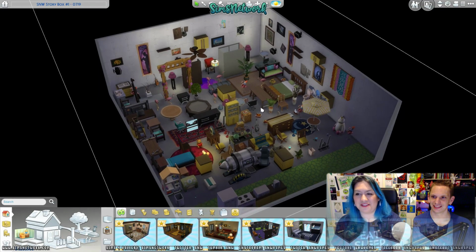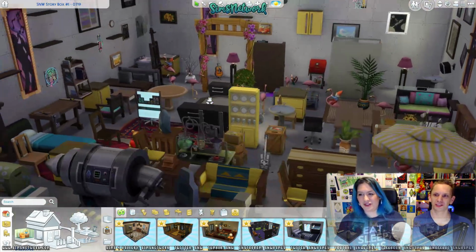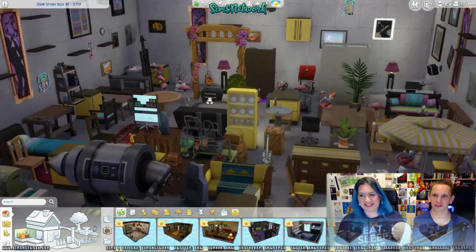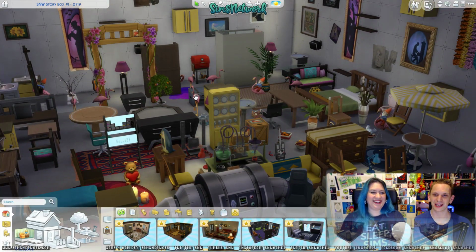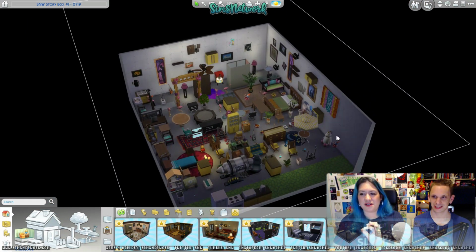I'm gonna turn off the grid though. I can't deal with the grid. So that's where you find all the stuff that you're gonna have to use. Now the challenge is to use every single item. You have to use all the items that are in this box.